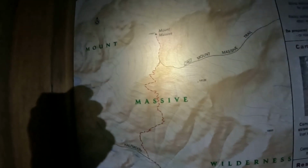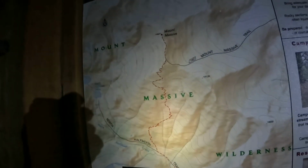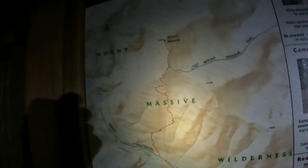14,421 is the elevation of the mountain, so it should be pretty good, pretty fun. It's around 7.5 miles total round trip back to here, then that 2.5 back. So we'll see how it goes, but it is 3:45, 3:50-ish right now, and we want to get to the top by sunrise.